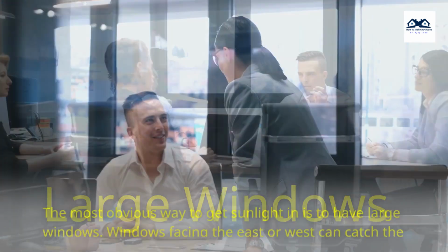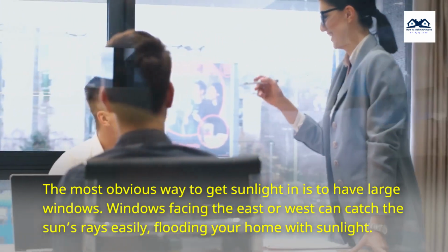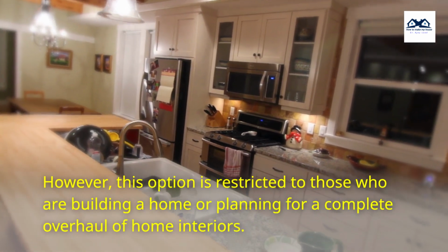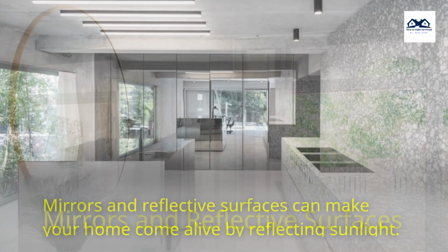Large windows. The most obvious way to get sunlight in is to have large windows. Windows facing the east or west can catch the sun's rays easily, flooding your home with sunlight. However, this option is restricted to those who are building a home or planning for a complete overhaul of home interiors.